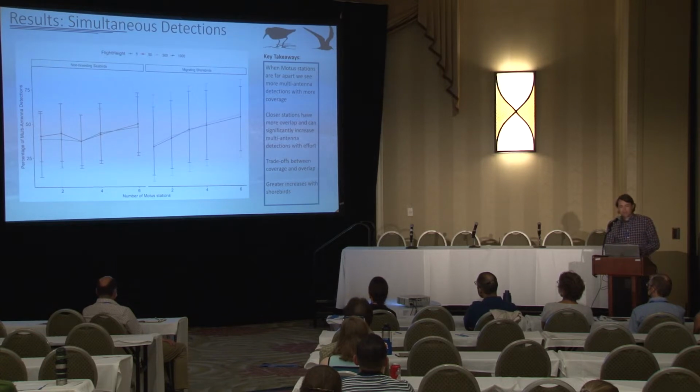Finally, we wanted to look at simultaneous detections. These are the things we're going to need to estimate 3D positions as we go down this road of trying to understand that better. And so this is the proportion of the total number of detections that were from multiple antennas or multiple towers.